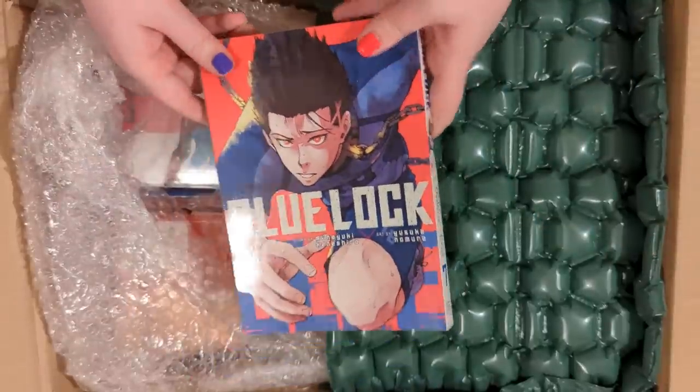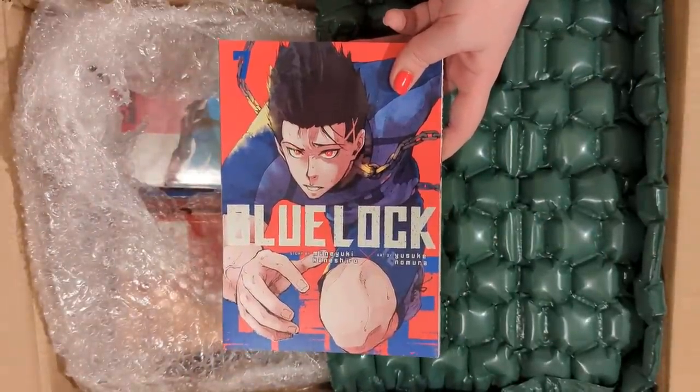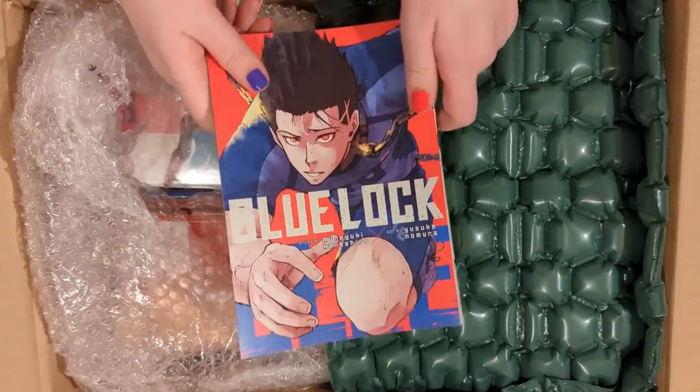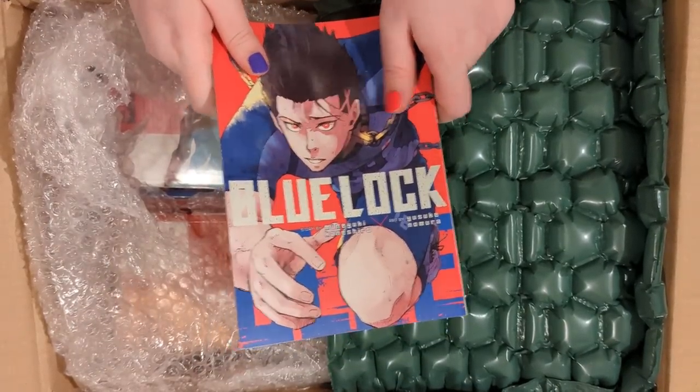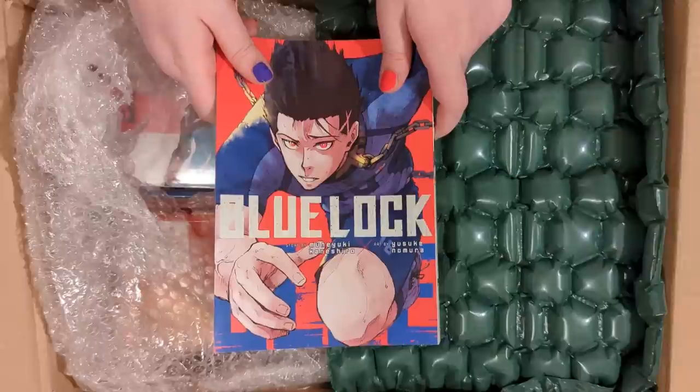I think it's just because it doesn't feel like I'm reading football. It feels like I'm reading a battle shonen. It's stupid powering up and the 1+1=100 or whatever it was, make your 0 into 1. I don't know, it feels so dumb, and it's over the top, and it's great.